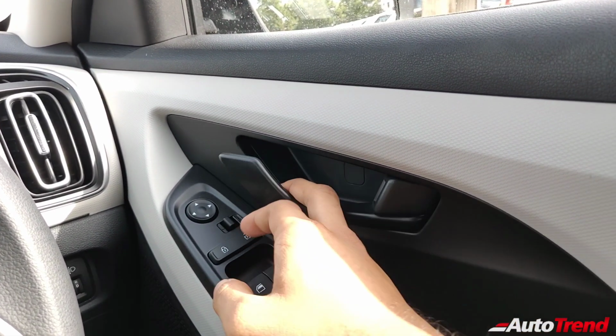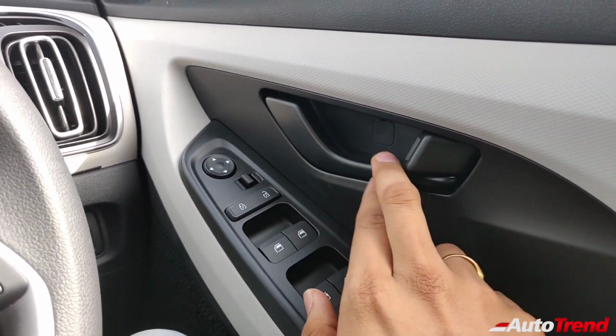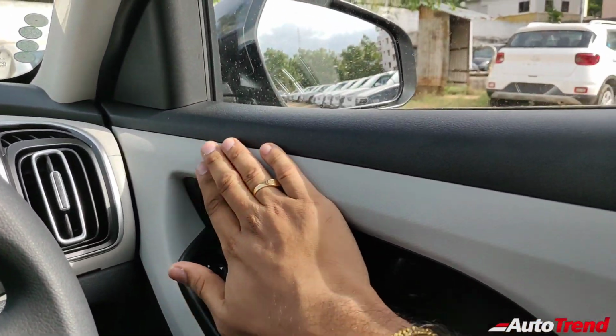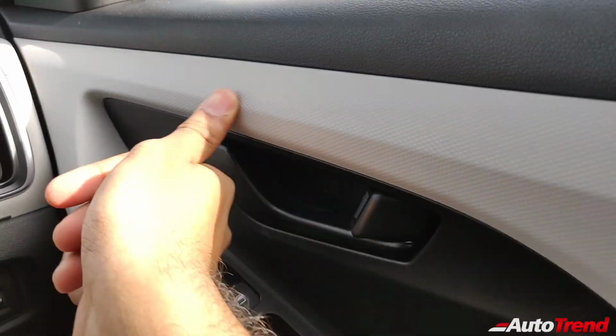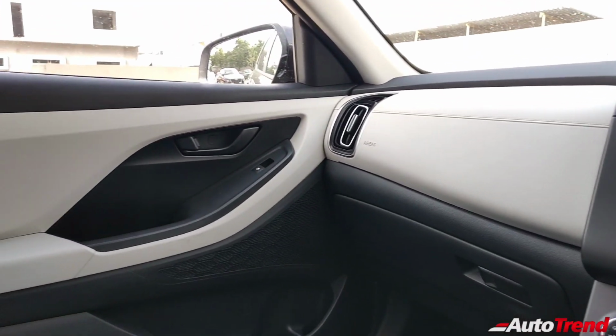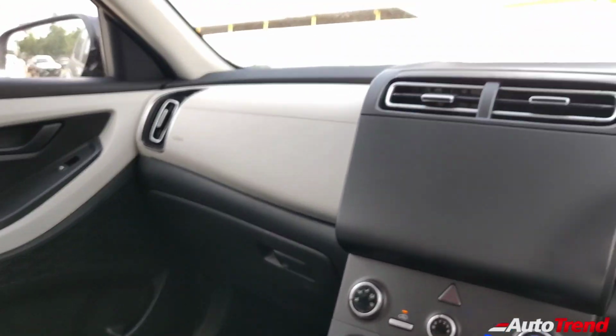The door handles are just plain black. On the higher variants, you would get metal finished door handles, but this basic model does not get that, but it's still totally fine. The overall quality of the materials is really very good. You get nice textured plastic all over the interior, and it kind of makes the ambience of this car a little bit higher than you would expect than that of any basic model.